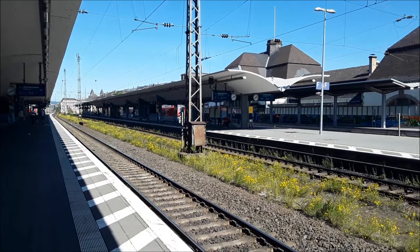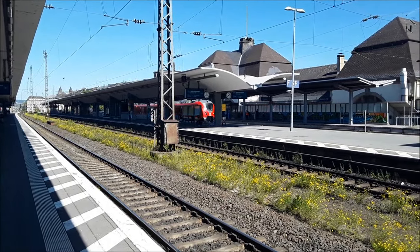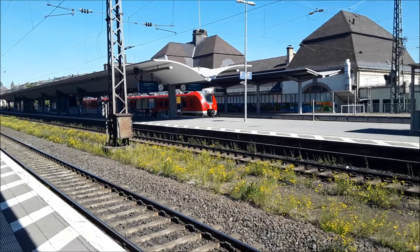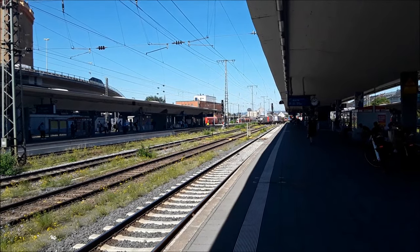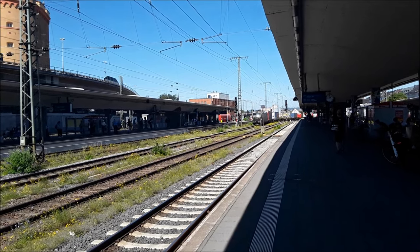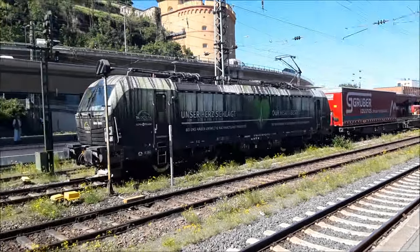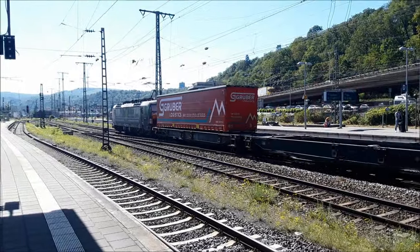Okay, going on to platform one will be a terminating Deutsche Bahn Regio service, worked by one of their 1440 EMUs in the form of 1440.375. Okay, the next freight train to pass by is going to be worked by another one of Siemens Vectrons, hauling a load of trailers. So in a rather striking livery, we have 195.582. Worked by TX Logistics.